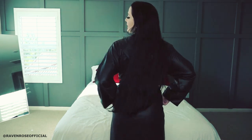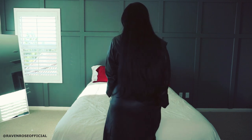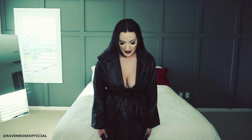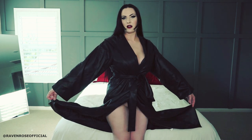So here's the back of it, and it does have pockets, which is nice. It has some pockets in the front that are extremely deep, really deep pockets. Like I said, it is long, so I'll pull this out a little bit. You guys can see how long it is.